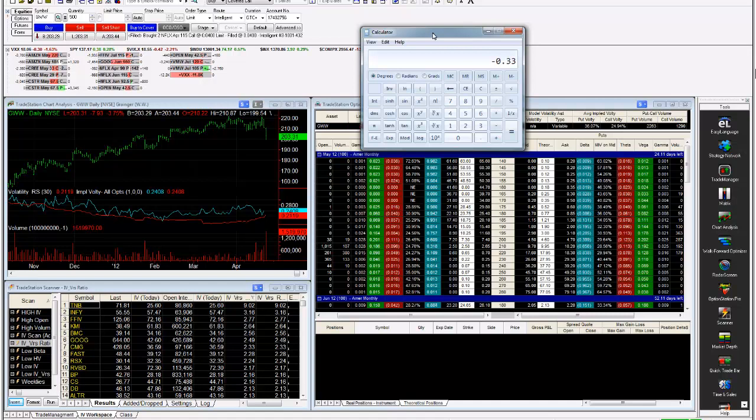Now, if we're holding this to expiration, that won't really matter. But if we intend to get rid of this trade beforehand, and in a lot of cases for bull puts we do, we don't necessarily want to hold them all the way to the end, that means we're going to have to overcome that. If the implied volatility increases, it's going to hurt our position. Now, let's take a look at some of the other things.